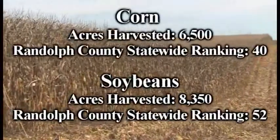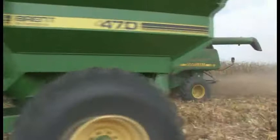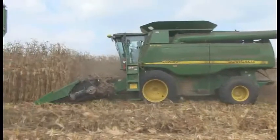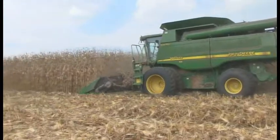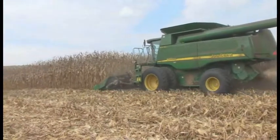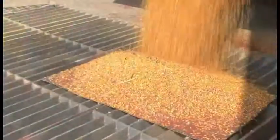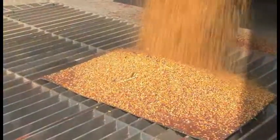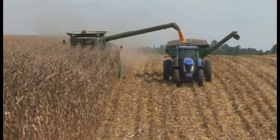Corn and soybeans, Elliott Seed and Supply. Elliott Seed and Supply is a large grain farm specializing in corn, soybeans, wheat, hay, and agribusiness. Every spring is a busy time at the Elliott Farm, planting corn in April, soybeans in May, and harvesting wheat in June. Corn is planted by seed and is usually harvested in around 185 days.